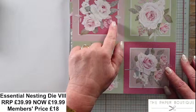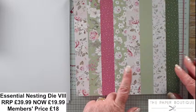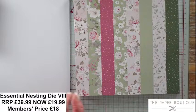Next up, I've got the paper strips. So this is turned around, there we go. So your paper strips, you'll see some are vertical, some are horizontal. So if you do want to cross them over, then you can do, ideal for paper weaving, or just adding that little border in rather than cutting up all your decorative papers.